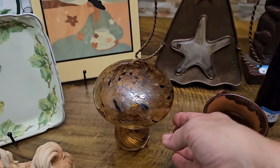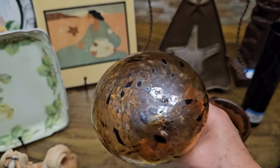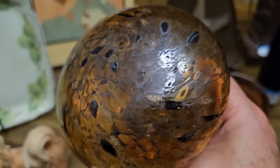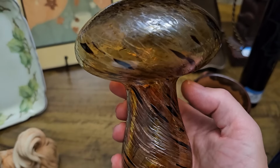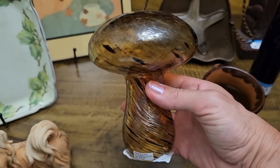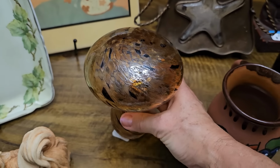In front of that, we have this gorgeous glass mushroom. I don't know if the colors are showing, but it's beautiful browns and golds with some glittery bits in there. It's nice and weighty, really lovely quality, most likely vintage. I am asking $28.